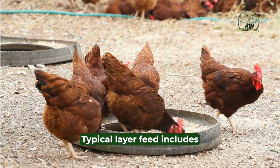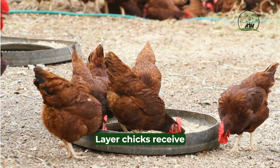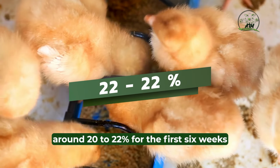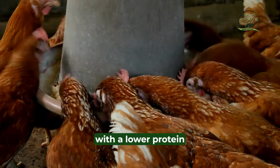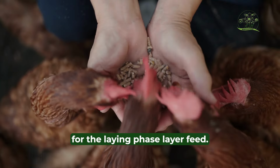Typical layer feed includes starter feed, similar to broilers. Layer chicks receive a starter feed with a high protein content, around 20 to 22%, for the first 6 weeks to support initial growth. Grower feed. From 6 to about 18 to 20 weeks, grower feed is provided with a lower protein content, around 16 to 18%, to prepare the pullets for the laying phase.